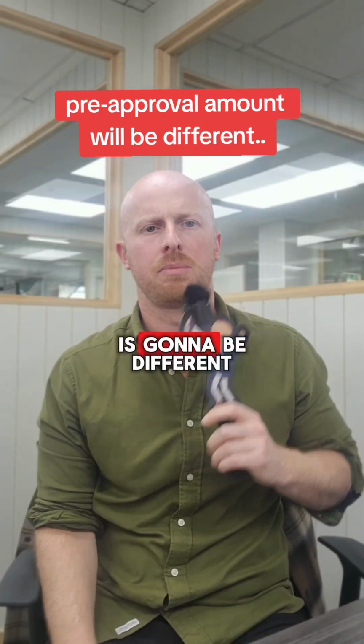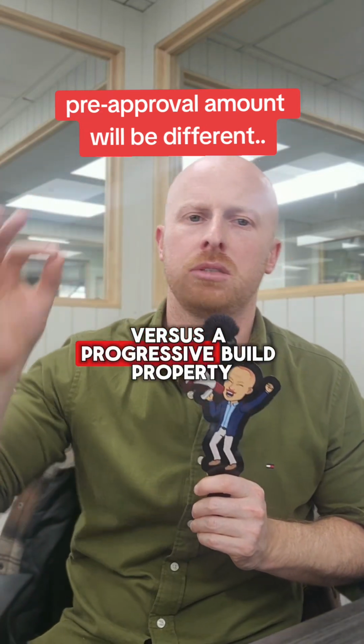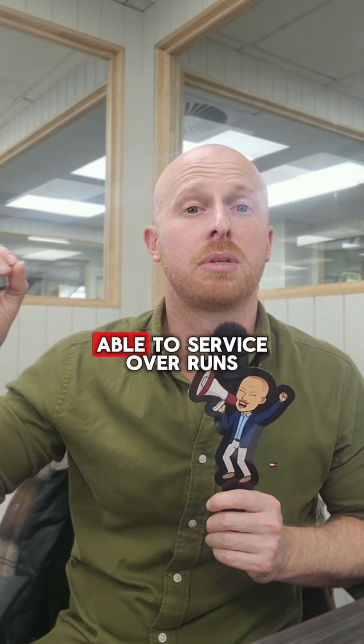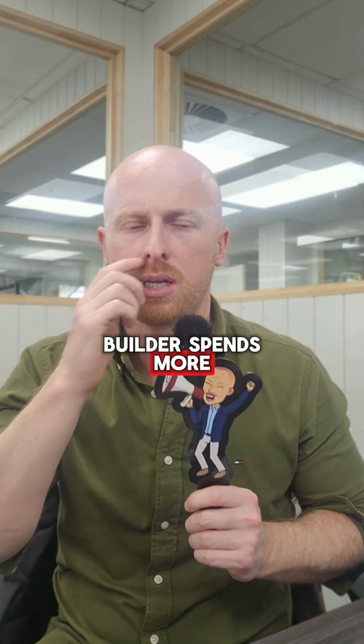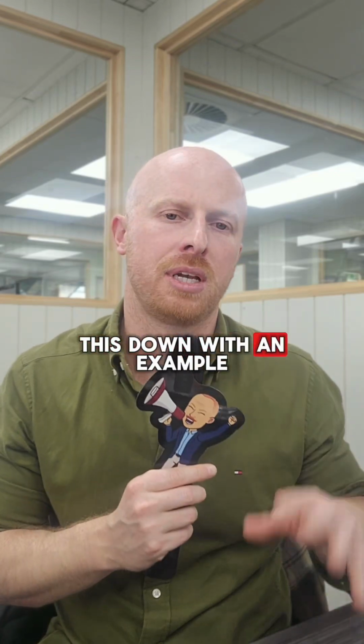Your pre-approval amount is going to be different compared to if you buy an existing house versus a progressive build property. And the reason for that is because if you're buying a progressive build, you have to be able to service overruns just in case the builder spends more and charges you more for that build project. So let me break this down with an example.